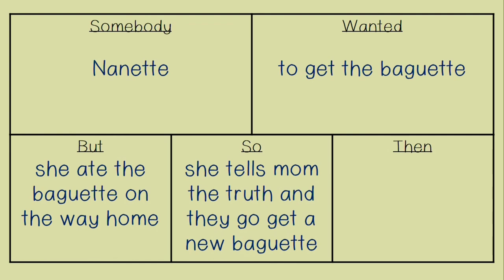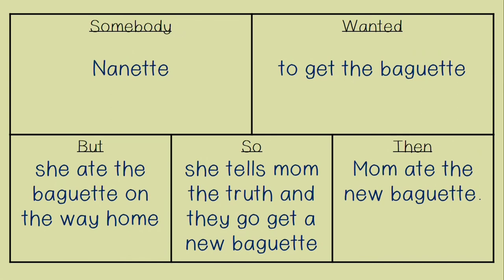And finally, the final box on our paper is the "then." The "then" is just kind of what happens after the character solved the problem. How does the story end? So Nanette wanted to get the baguette, but she ate the baguette on the way home. So they had to go get a new baguette, but then what happened next? Yep, this was the funny part of the story where Mom ate the new baguette.